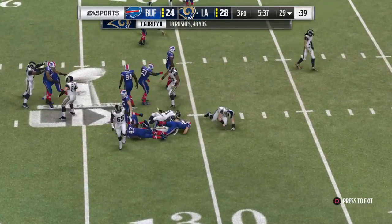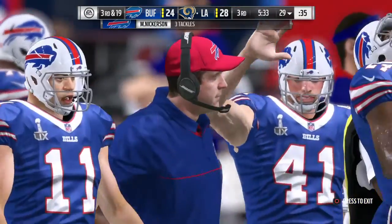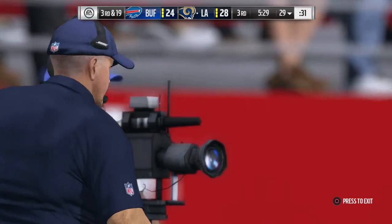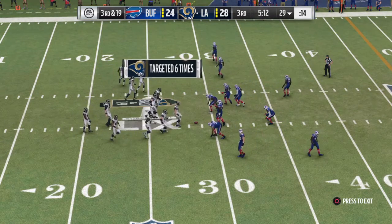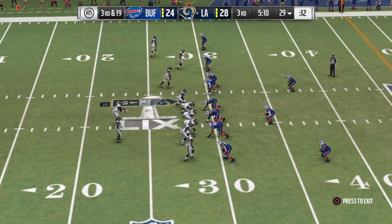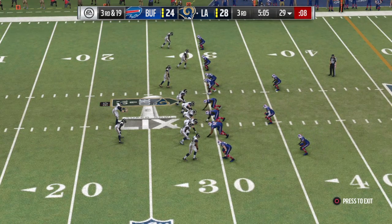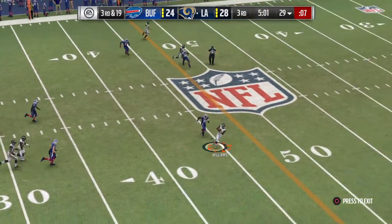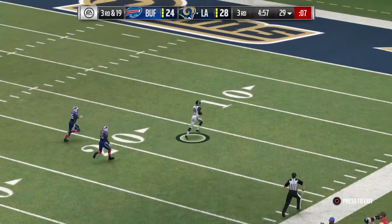Stop him after a fairly minimal pickup. They get 2 yards back, but they're going to need a lot more than that here on third down. Here's a play fake as they set up to throw. And he finds a man with a crossing route. There he goes, right side.